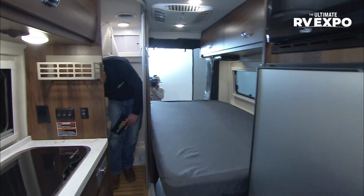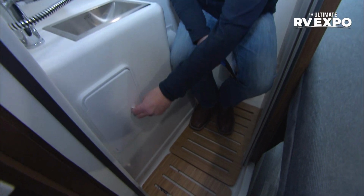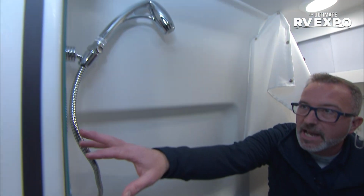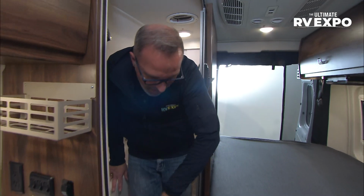You got the toilet in here, which is a high-rise porcelain with the foot flush. Got my little cubby right there. I got my stainless steel sink, and look at the brushed nickel fixtures that we have here, including my shower head, as well as mirror and sliding door enclosure. This is a couple's coach that is ready for the active couple to get off-road.